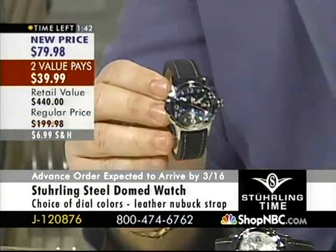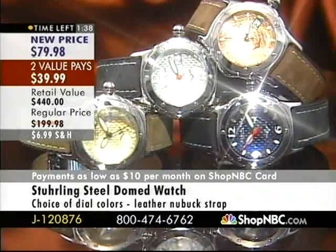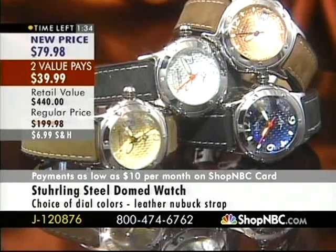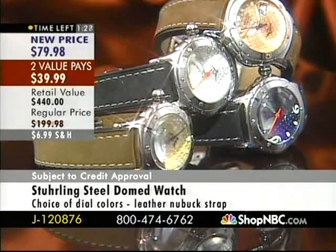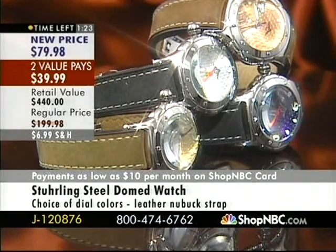And that is it. Now, I do want to show it to you on our model's wrist so you can see just how petite this ladies version is. J120876. Don't forget, you do still have the value pays, 2 payments of $39.99. And Jim, it says right on the back, it's a Citizen quartz movement. So you're getting a quality movement, you're getting accuracy.